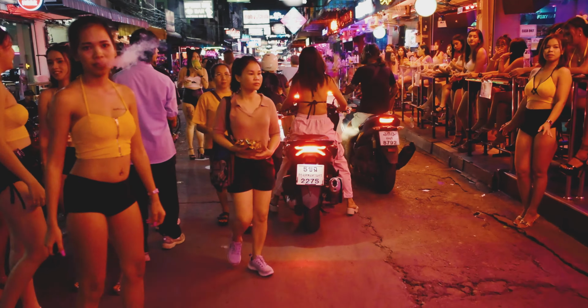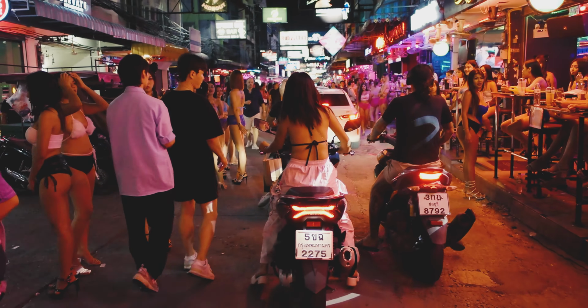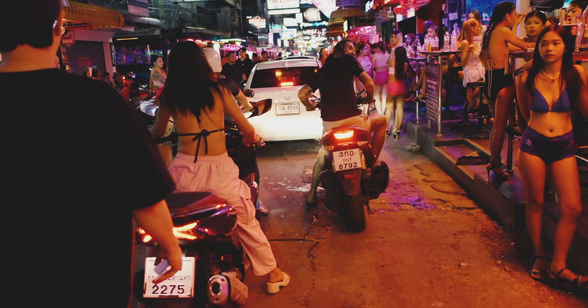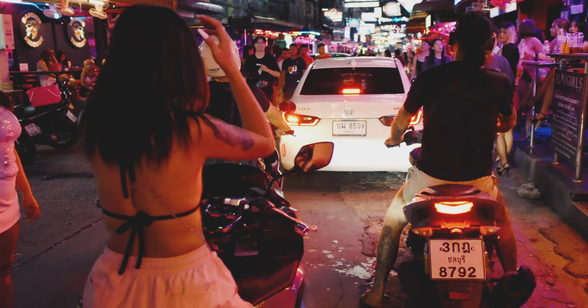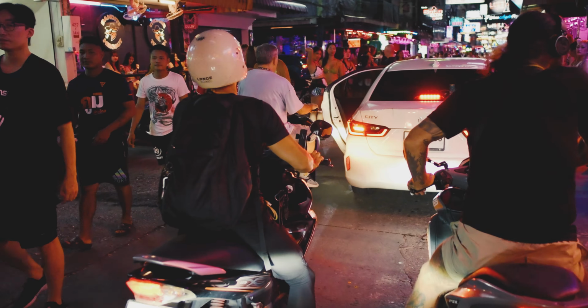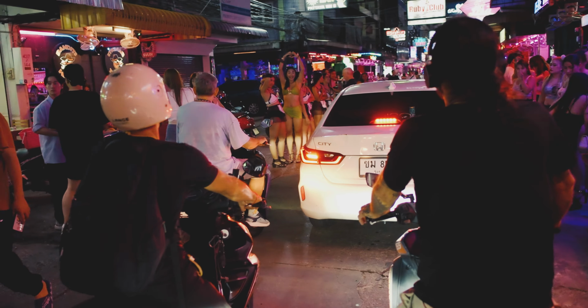Everybody's cool coming up to me and no problems. Still gotta be a little bit careful. Some customers don't like it, some of the guys. But if I see a guy walking alone, walking with a lady, then I'll just maybe point the camera the other way. We got these cars blocking up the street.